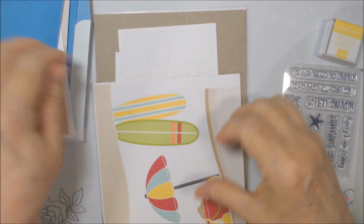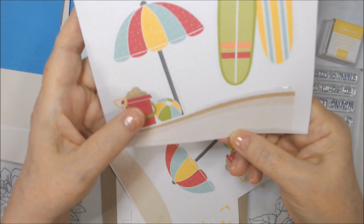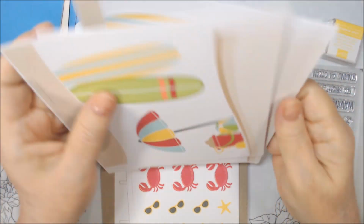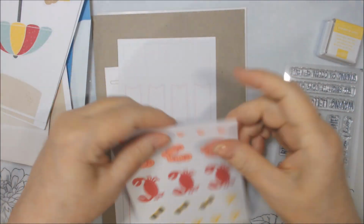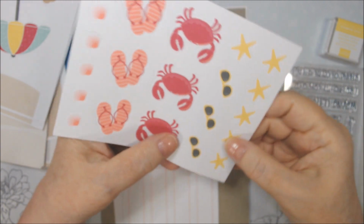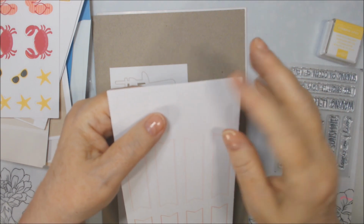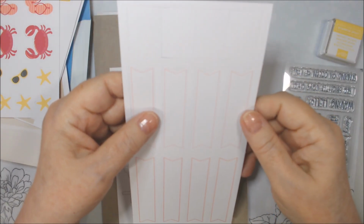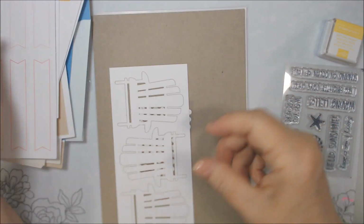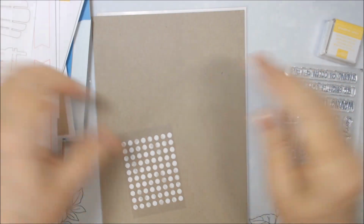Interesting. Okay, and then we have some other punch outs. We have a beach umbrella, pail, and beach ball. And over here we have some surfboards. This is kind of cool. And then we also have some flip-flops, some little clamshells, some crabs, some sunglasses, and some starfish. Just one sheet of those. And then we have some small squares. Maybe they're to go on that sign thing. And then some darker pink and lighter pink labels. Ooh, and then we have beach chairs, three of them. Awesome. And some glue dots.